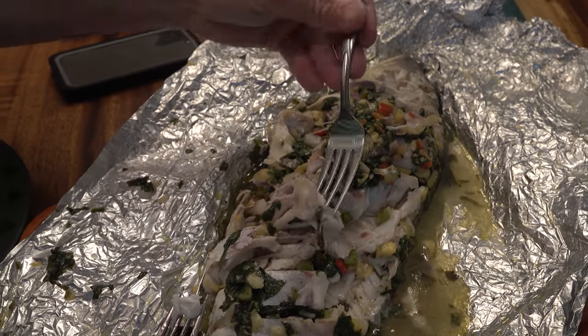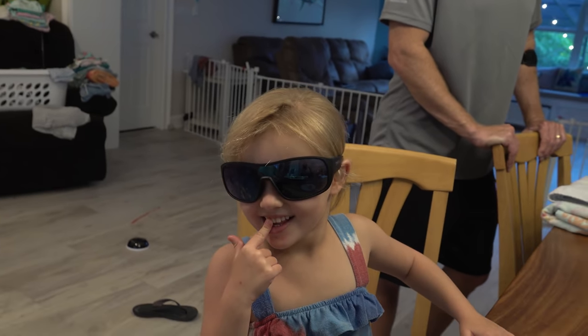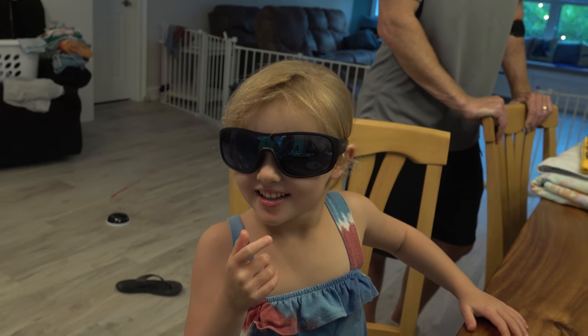Look at your glasses, Sadie. Sadie, what are you wearing them for? They're too big for you. Nah, they look good. Awesome. She's rocking the Smiths there.